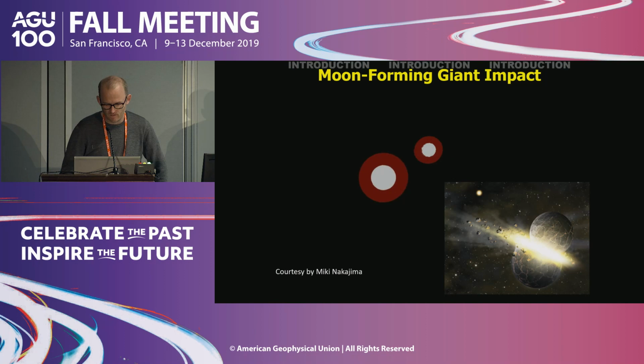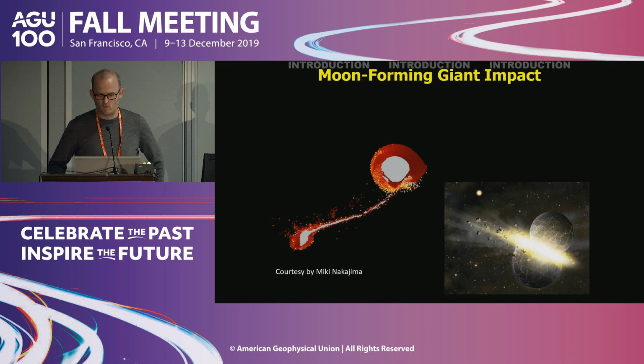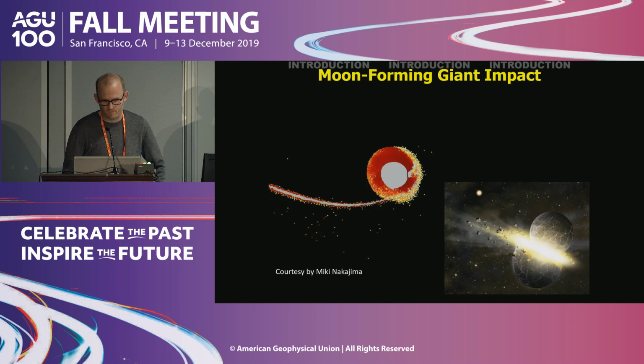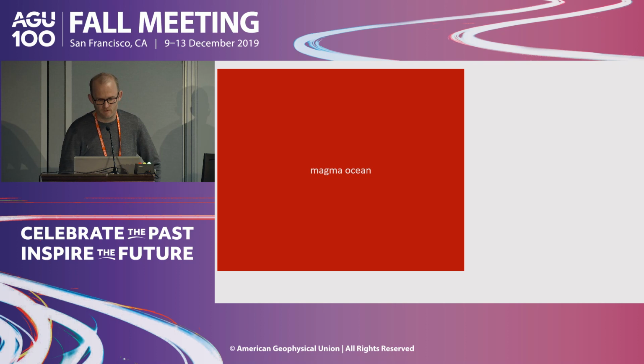And there's nothing like a deep dense layer at the base of the mantle. So the story starts with core formation and with magma oceans. Magma oceans are stabilized due to the energy release of core formation and giant impacts. There are several giant impacts, presumably several episodes of magma oceans, and giant impacts release a lot of heat to sustain global and deep magma oceans.